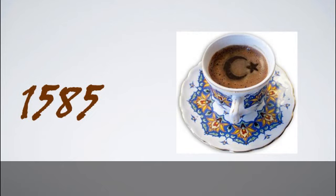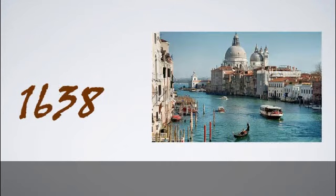1585 is when... actually, how did coffee make it to Europe? This is what this is about. Because yes, I told you that the Dutch first brought it back to the Netherlands, but that was a little bit later in the history. 1585 is the first date that we have, and that's when the Venetians, who were great traders and merchants, described the use of coffee in Turkey. So by this date, Turkey was already making quite a large use of coffee. And then the first European coffee shop opened in Venice in 1638.